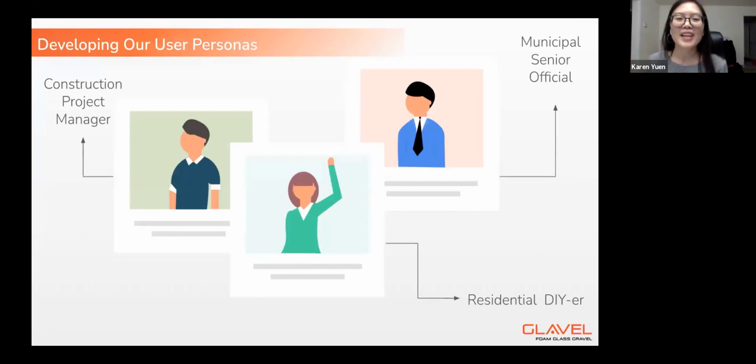Thank you, Mia. Hello, everyone. I'm Karen Yuen, and I'll be talking to you about our users, their journey, and our solutions from our research and findings. Glavel helped us understand that they have 3 different sectors of customers, and from our research, we started to define our users by creating 3 different user personas.